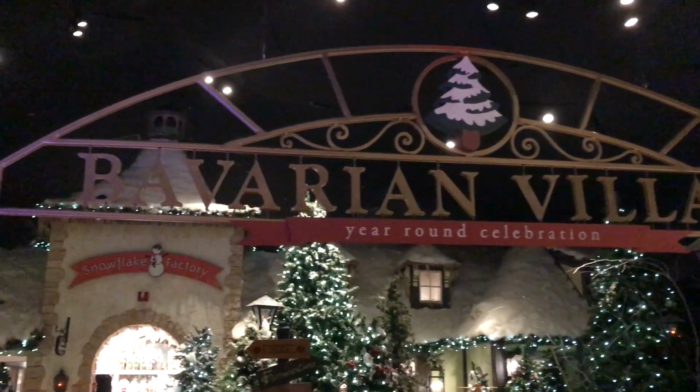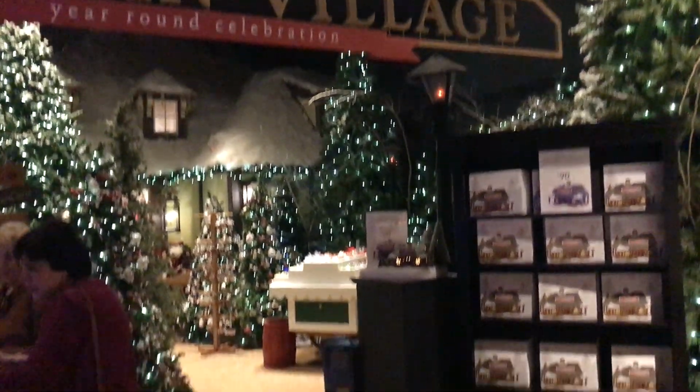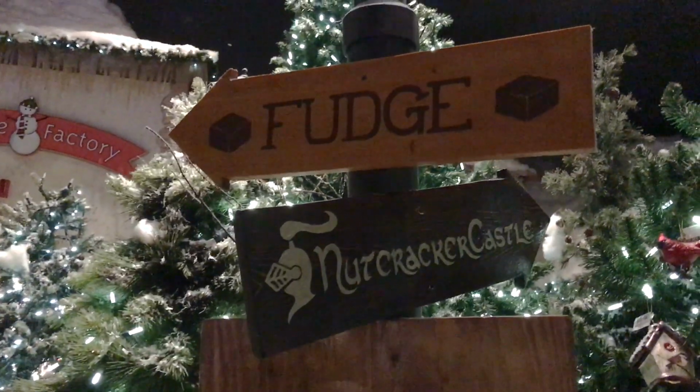So then into the Bavarian Village, and here you get some artificial snow. Snow down some artificial snow every 4 minutes. So this is really fun. The kids love this.